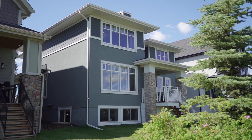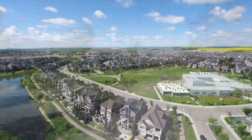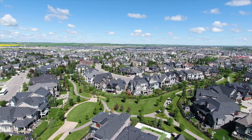Step down onto the beautifully landscaped yard and enjoy the endless pathways of Cooper's Crossing. A few steps from Cooper's Elementary and walking distance to all other schools, and a quick trip over to Cooper's Promenade, this is a great location.